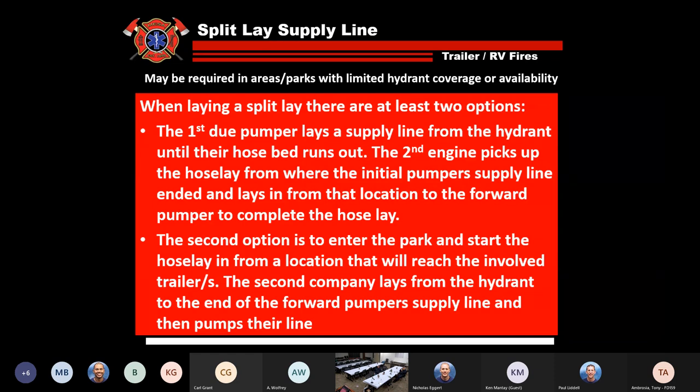That's one option. The second option, if you're very familiar with your trailer park and you know that, hey, if I start laying it from here, I can reach the back corner of the park, which is, of course, Murphy's Law where the fire will be. If I start laying in from this location, I'll just drop my firefighter and the supply line at the middle of the park, keep it to one side, lay into the trailer fire itself, work off of tank water, and the second engine company lays in from the hydrant to the end of your supply line, connects at that location, and then pumps the forward pumper with that supply line. So that's two options.